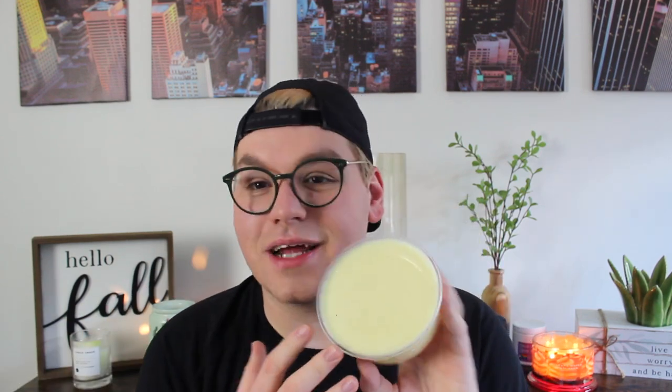Interesting. I didn't know what to expect from this, and I certainly wasn't expecting Pledge, but we'll see. This was poured August 3rd, so literally only 14 days ago. Definitely need some cure time. This will be melting in the spring next year, like March or April, so it'll have a nice long cure time. Interesting. Smells like you're polishing your furniture, literally, with a Palo Santo.